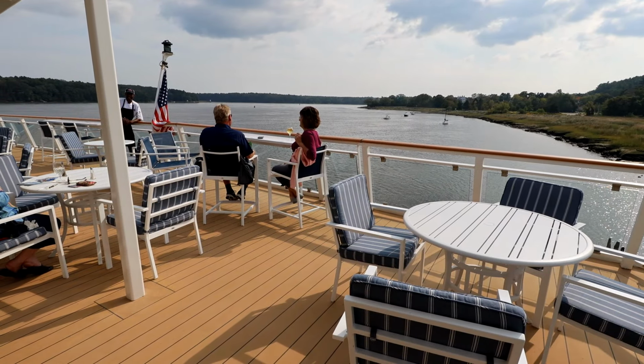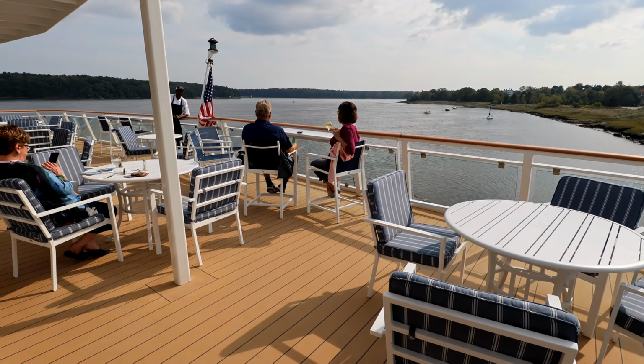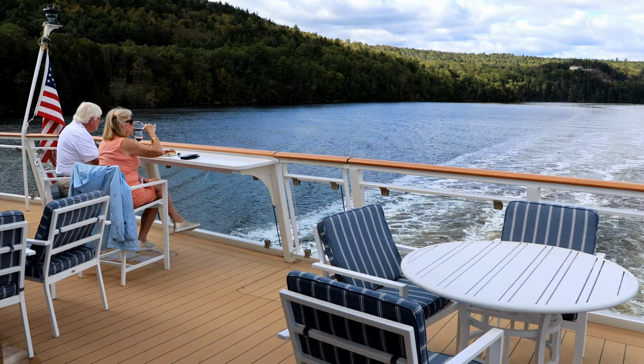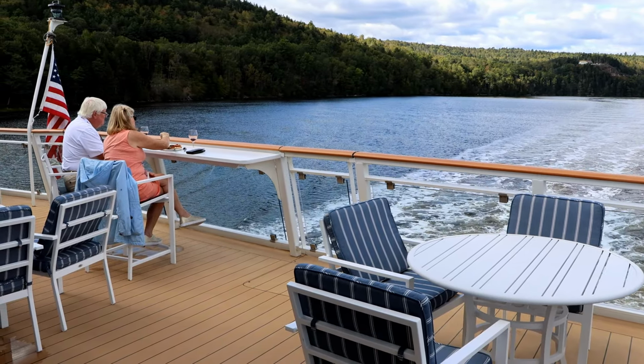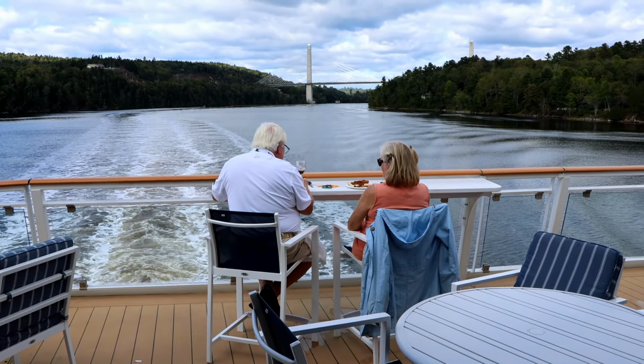There are tables and chairs where you can sit and relax. And I especially like that little spot where those folks are sitting there enjoying a glass of wine. Here's a shot of it on a different day with a different couple enjoying a meal and a glass of wine. That little countertop they're at has great views of what's behind the ship.